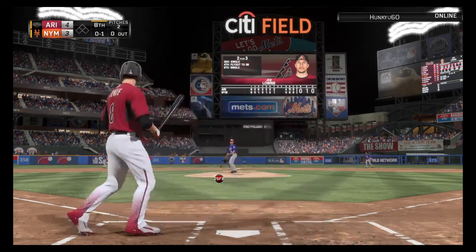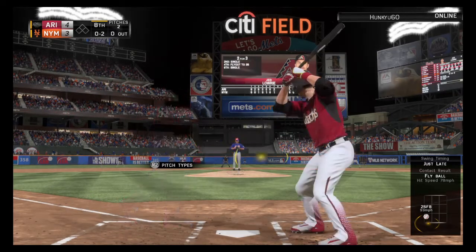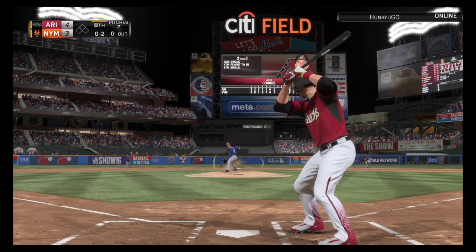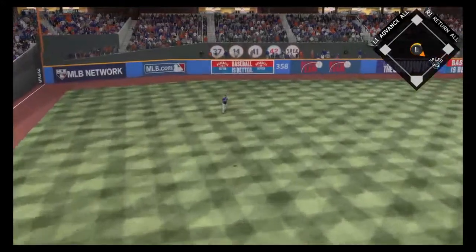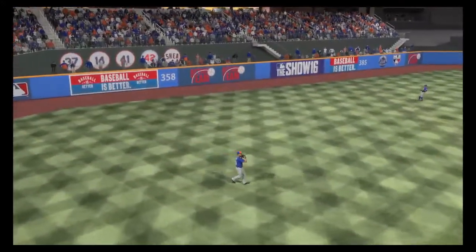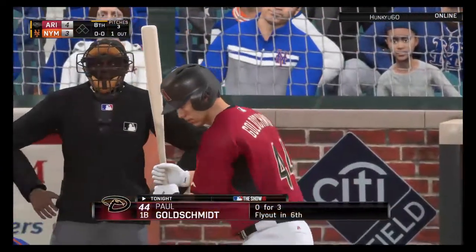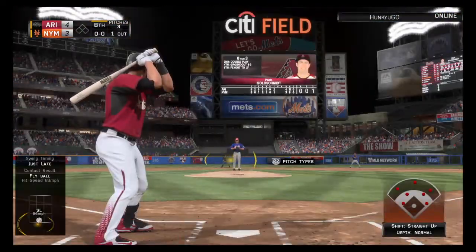And it's quickly 0-2. That's lifted the other way out to left. Cabrera's there. 1 down. Paul Goldschmidt will stand in, one of the few guys not to join the hit parade so far.